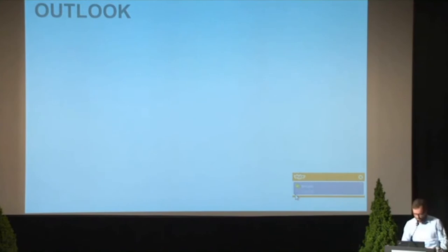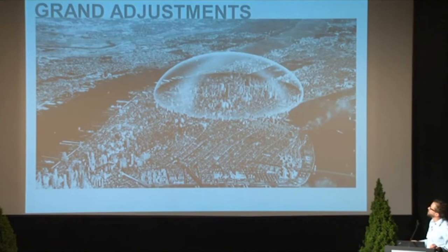So the outlook, I come to the end, I have 1 minute. So both projects were kind of grand visions, but we are not living in the century of grand visions. Grand visions are in China at the moment, but we are more living, like Rolf Wagner said, in the century of grand adjustments, as our environment is already built so far, and we can't do a Buckminster Fuller cupola over it in order to solve our insulation problem.